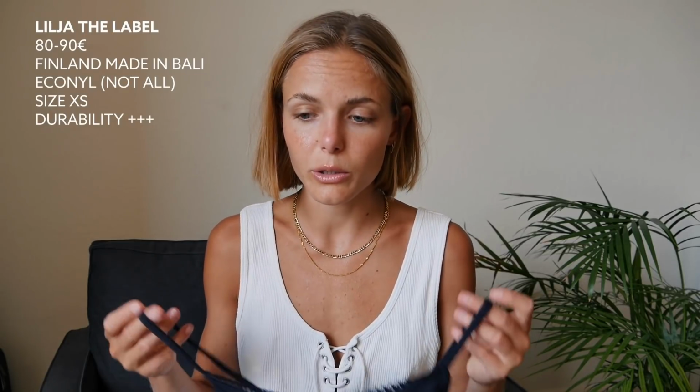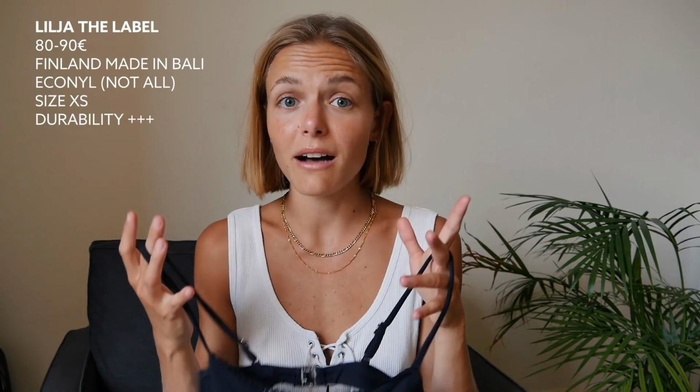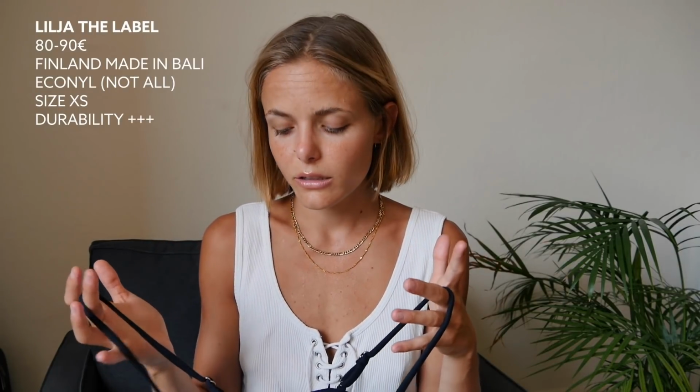It's ethically made in Bali in a small family factory, and everything is supervised by Laura, the girl who founded Lydia the Label. Lydia the Label is a Finnish brand, but everything is produced in Bali, and it's been such a great time working together with them last year and again this year, so I'm just really excited for this launch. This swimsuit is actually launching today, so there is a limited amount of stock that we ordered.